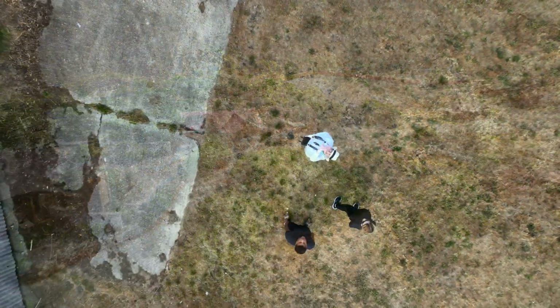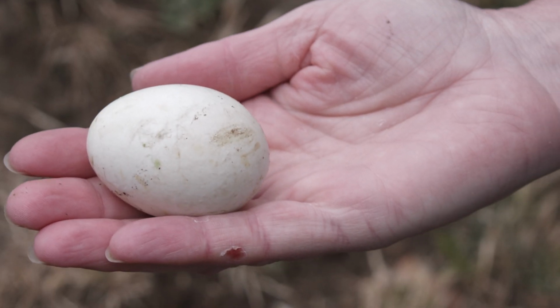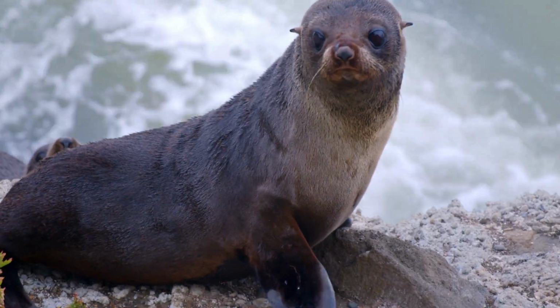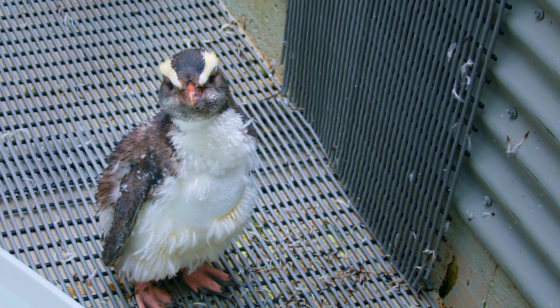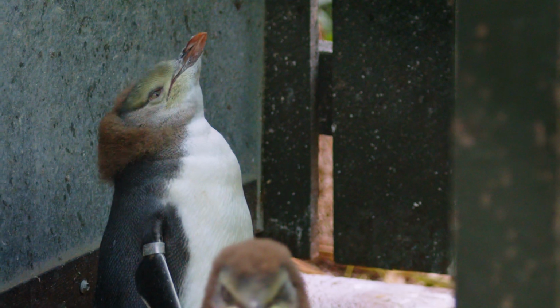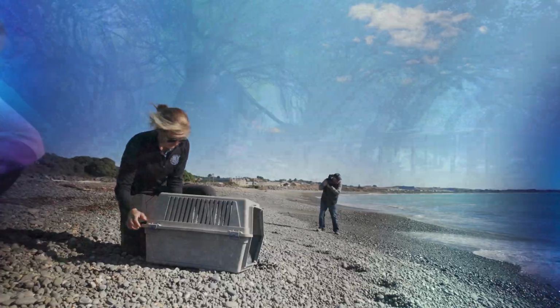Last time at the Oamaru Blue Penguin Colony, we learned so much about the breeding cycles of the little blue penguins, along with so much about the seals that surrounded the colony. This time, we're going to do a little bit of a deep dive into the rehabilitation process of some of the wayward penguins they find out in town and out at sea. So come along with us as we wrap up our journey today at the Oamaru Blue Penguin Colony here in New Zealand.